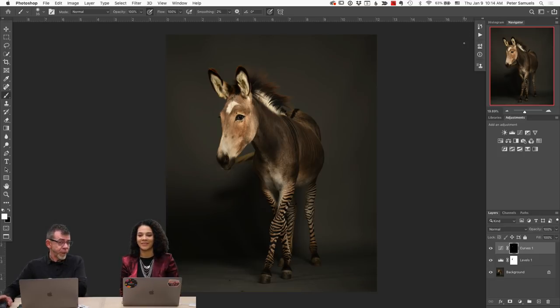So there you have Daisy. That is just beautiful. She is such a gorgeous animal. I can't wait to see what we have next. Are we doing another Daisy or are we switching animals? We're going to switch animals. How's our time?